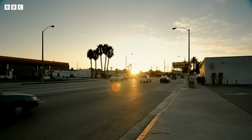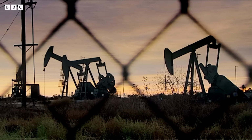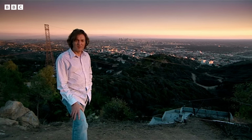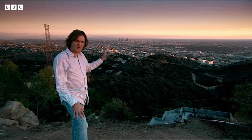I'm absolutely convinced that the Clarity is the most important car for 100 years. And there's a very good reason for that. One day, we will, sadly, run out of oil, and then we'll need something else. Now, electric cars have always seemed very promising, but as long as they're powered by batteries, they don't quite cut it. I mean, think of all the people down there driving around.